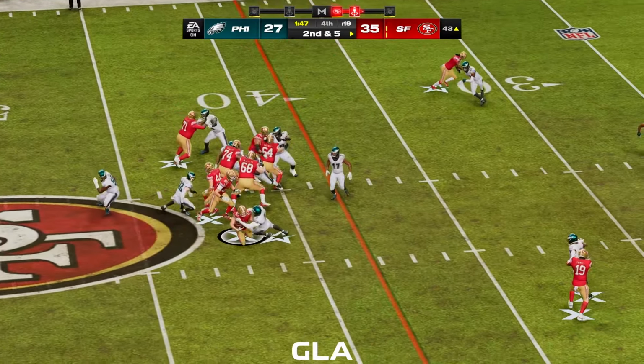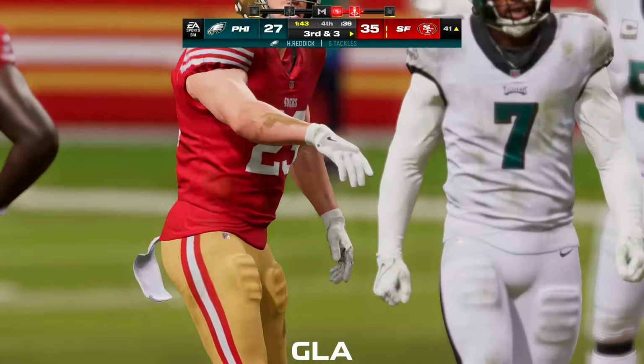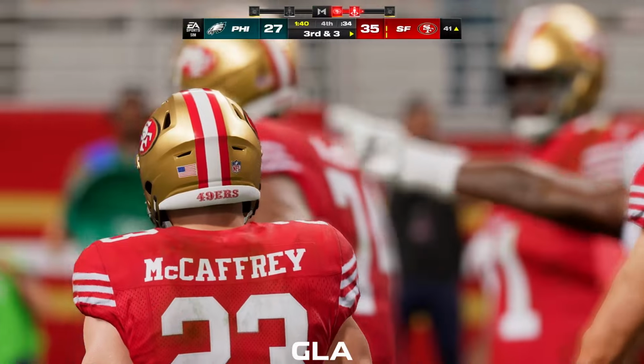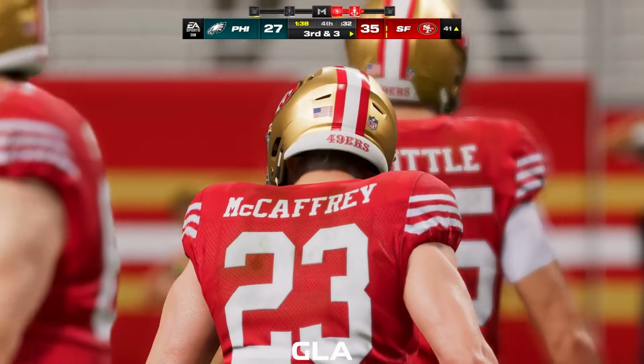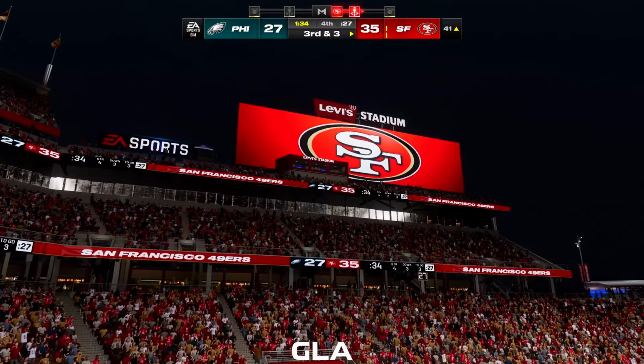He's going to get it again. Just looking to get forward and protect the ball. And some good tackling there as he stopped up at about the 41. I like it. I like the call. Still an opportunity to run the football and chew up a little more time off the clock.